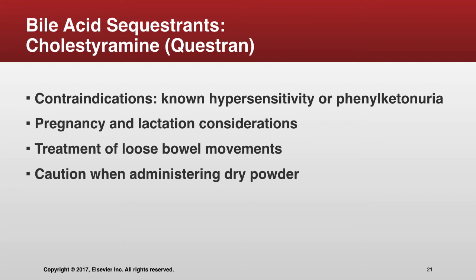Also, it can be used as a treatment for loose bowel movements, and we need to have caution when administering the dry powder. What's interesting to me is Questran is used by at least some of the neonatologists that I work with as a paste with Desitin for kids' behinds when their bottoms get really, really raw. And we see that a lot with our patients whose mothers did drugs and now the baby's withdrawing from the drugs. They get really bad diarrhea and it breaks down their skin really bad. So it's interesting that within the adult community these medications are used for the treatment of loose bowel movements.